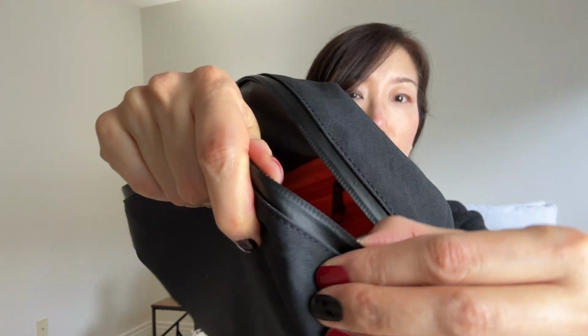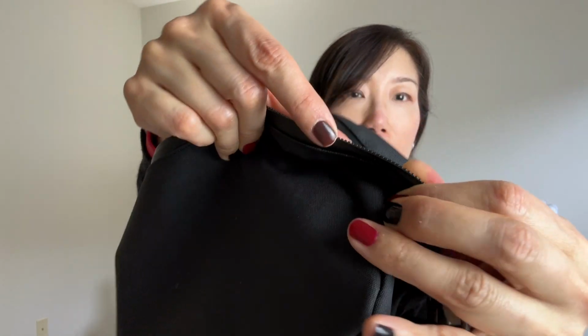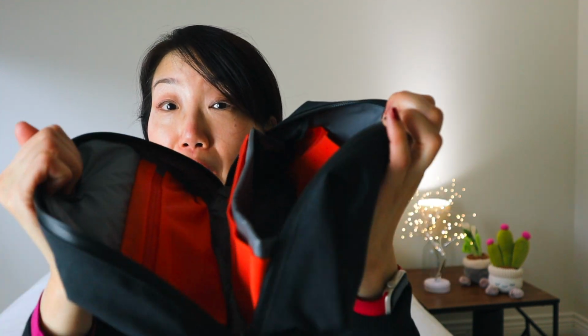Other features include a reverse coil coated zip, so you can see the zipper is in the back and is in the interior of the pouch. And the outside of the zipper is actually nice and smooth and also waterproof. An angled zipper, which actually helps the pouch stay open when you place it on your countertop like so. Also, the benefit of the angled zipper is it opens up really wide, so that's really convenient for you to access all the items you have in your pouch.